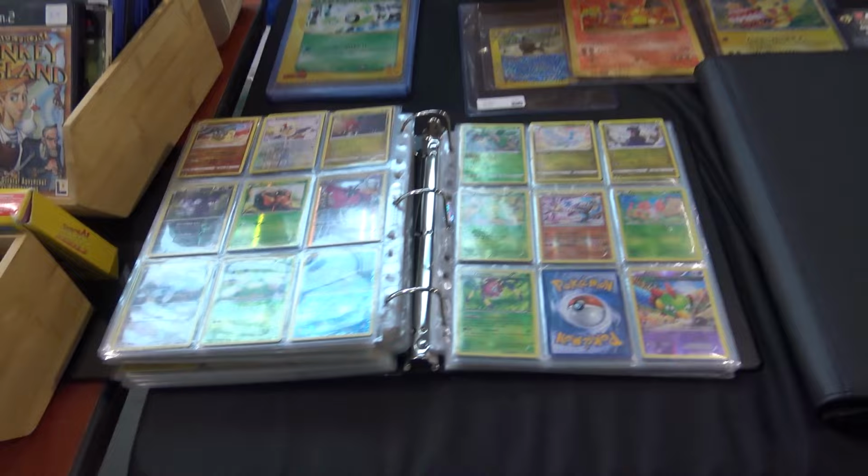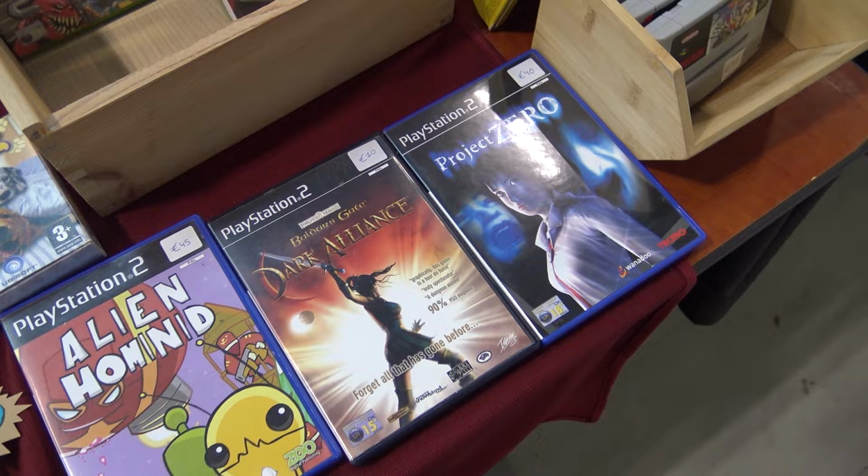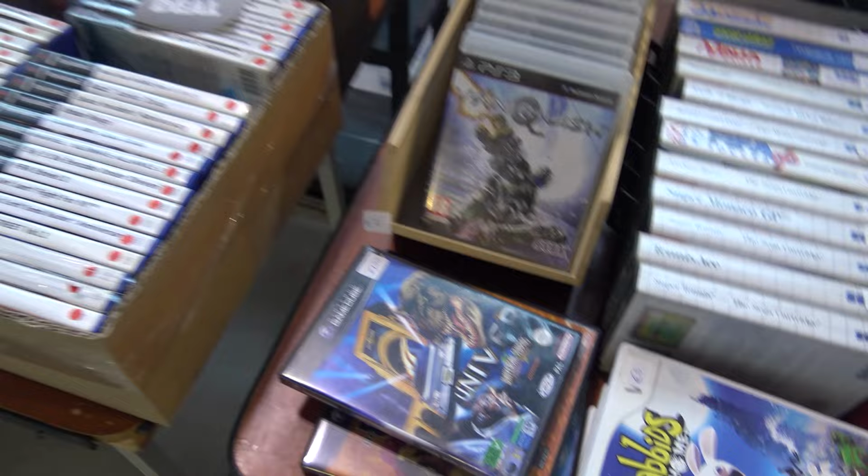If you're searching for Pokemon cards, there are a lot of different vendors for that. I was just looking into the piles of PlayStation 2 games that can be found. Here, having Alien Hominid, a very cool game. And then, of course, we're going to get more stuff. And I can tell you, everywhere you look, there is something you can find for PlayStation 2, 3 games. Let's see what this vendor has to offer.